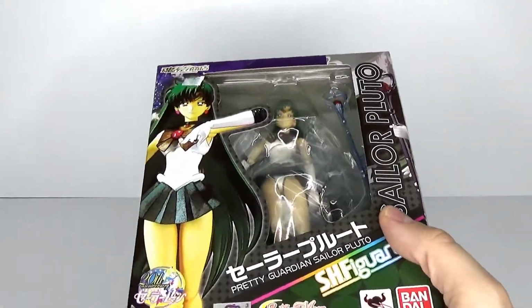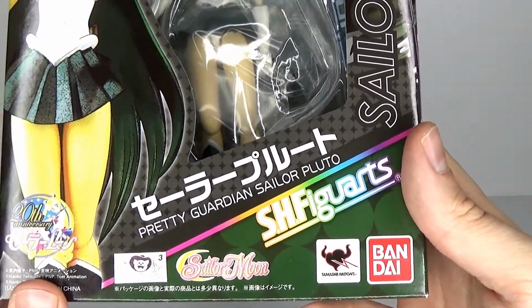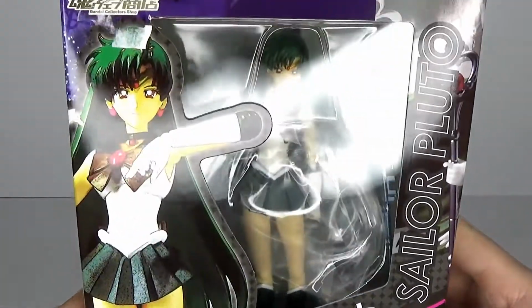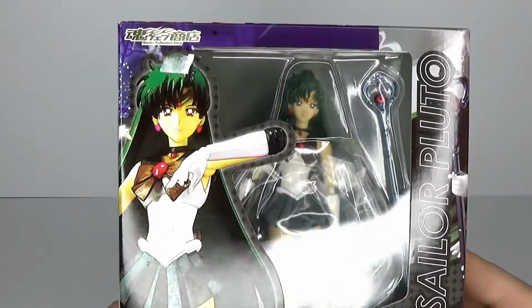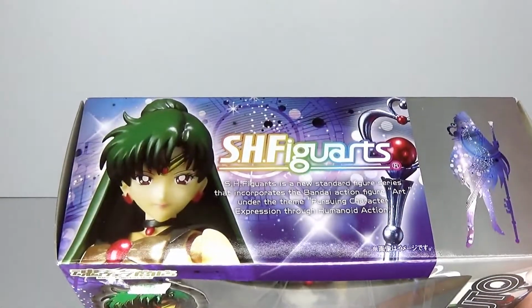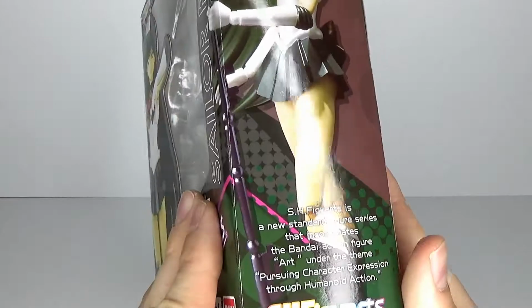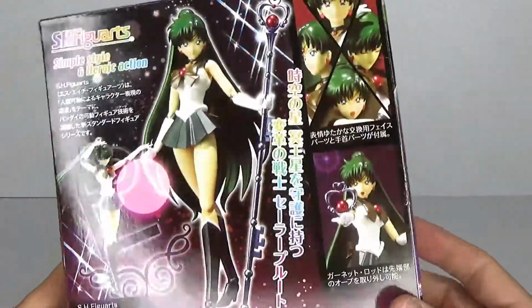I'm gonna have a look at the Sailor Moon Tamashii Nations Bandai Pretty Guardian Sailor Pluto figure. Tamashii Nations, I mean Bandai Collector Shop, which is basically online exclusive for Japan, but it's not like other stores can't get it.